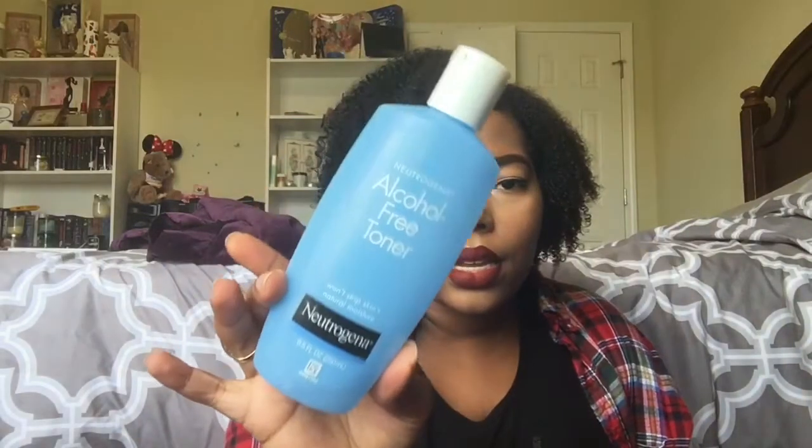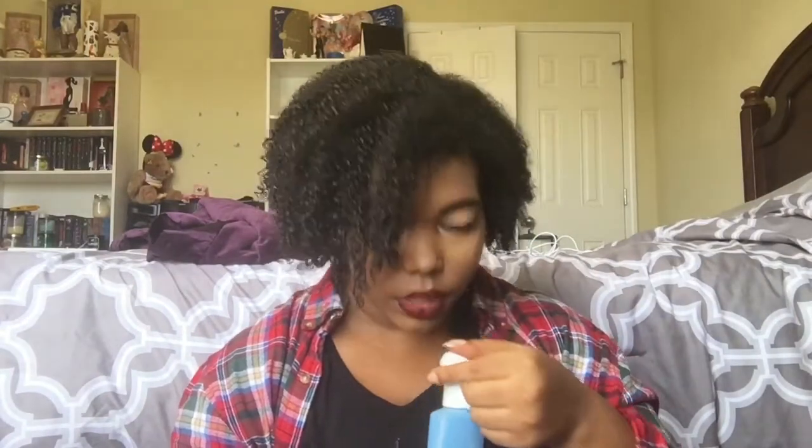That's what this looks like. This is in the same bottle as the pore refining toner. That is my holy grail, but this is nothing like that. It smells good. Yeah, it smells really good.